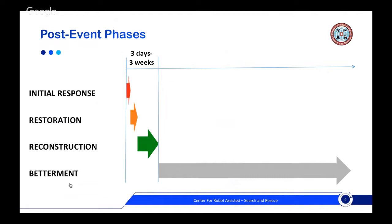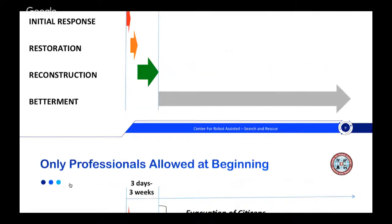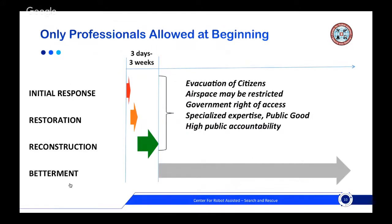You try to start turning the power back on, you fix the roads, then you're starting to reconstruct and get people back in. And then, everybody's trying to get their houses fixed, and then you're actually trying to improve things, change your policies on floodplains and building. So that really interesting part that you think of as the disaster will last anywhere from about 3 days to 3 weeks. What's interesting from a UAV perspective is that only professionals are allowed at these initial phases at the beginning.